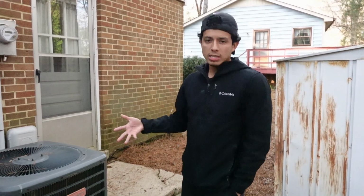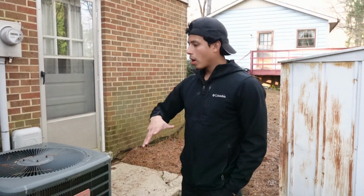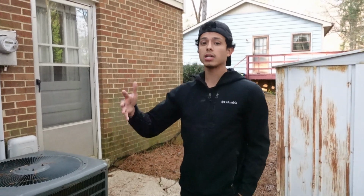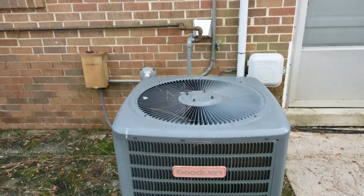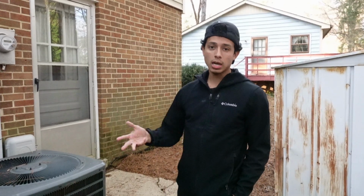It seems like it's been decently maintained. The ducts underneath the house look fine. For the most part, everything looks good. But again, if you're replacing the whole system, this can cost you tens of thousands of dollars. So you always want to make sure you get this checked, whether it's the outside unit, inside unit, the ducts, everything.